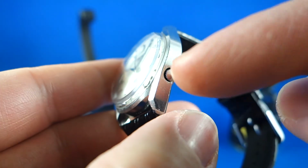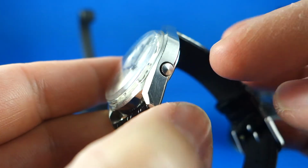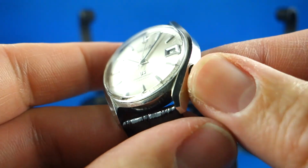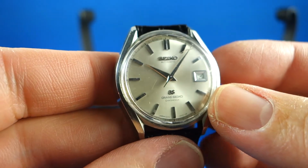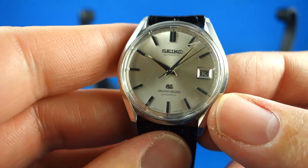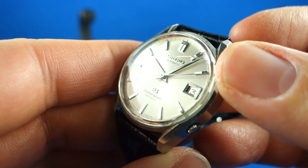And Seiko emphasized that fact by placing the crown here at 4 o'clock. It's recessed into the side of the case. The inference being that the watch wound itself. You didn't have to wind it every day, so the crown didn't need to be as prominent as it had been on the earlier watches.